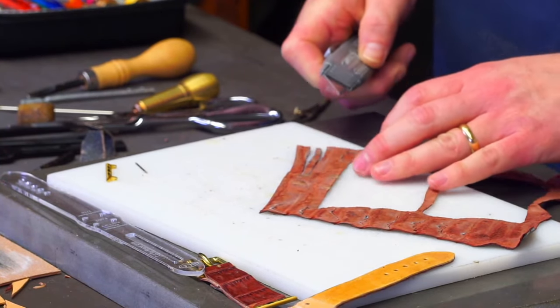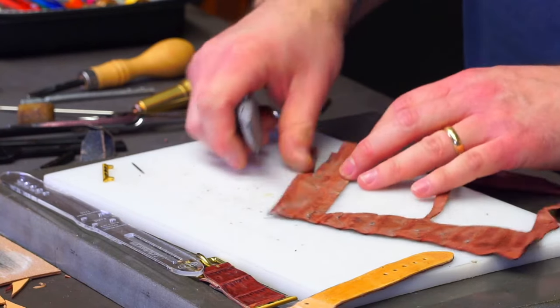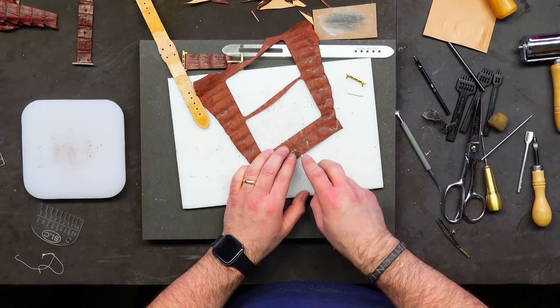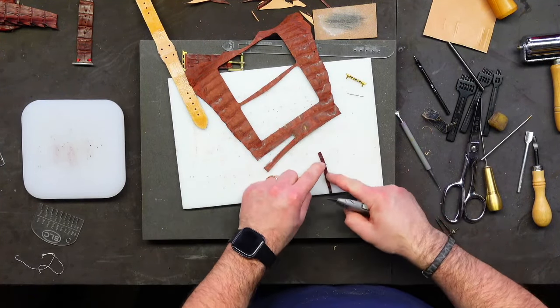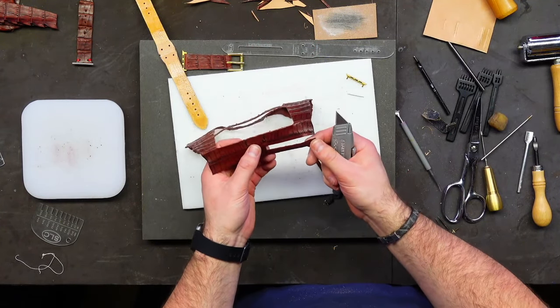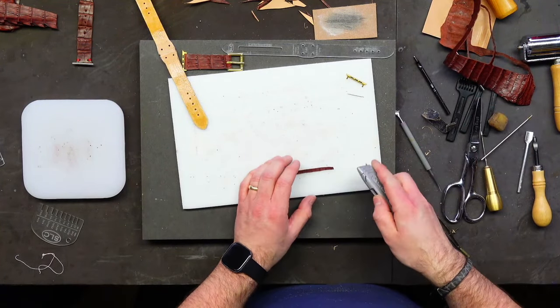And again, when cutting this out, just a little bit at a time, just a little bit, stop, a little bit, stop. Once you get good at it, you won't get the little burrs when you do that. But especially with this, since we've got really hard scales on the back, it's harder to cut through even with a razor blade. You're going to get to a point and you don't want to catch on that and end up hurting yourself.